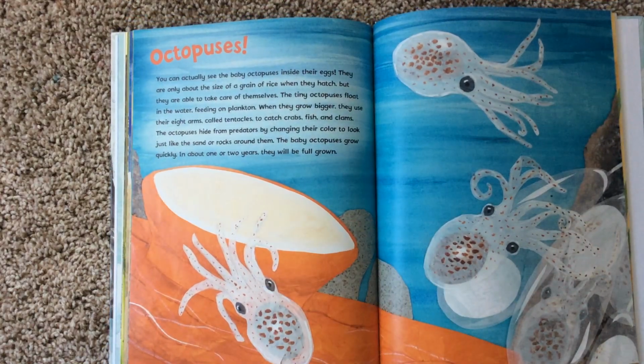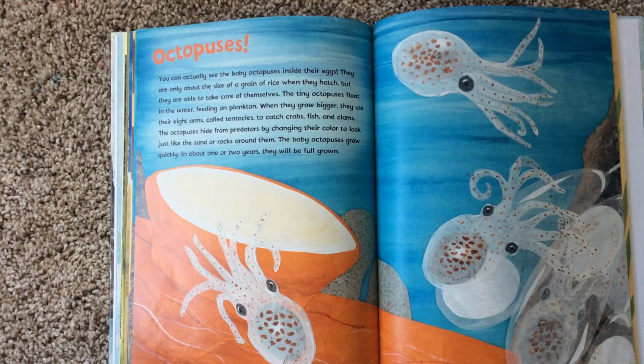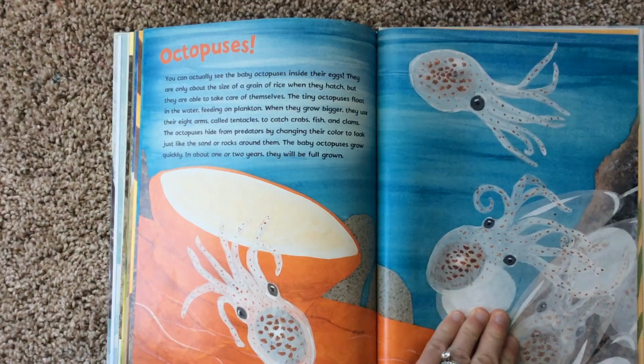Octopuses! You can actually see the baby octopuses inside their eggs. They're only about the size of a grain of rice when they hatch, but they're able to take care of themselves. The tiny octopuses float in the water, feeding on plankton. When they grow bigger, they use their 8 arms, called tentacles, to catch crabs, fish, and clams. The octopuses hide from predators by changing their color to look like sand or rocks around them. The baby octopuses grow quickly. In about 1 to 2 years, they will be fully grown.